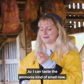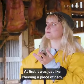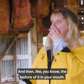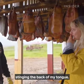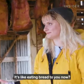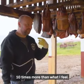I can taste the ammonia kind of smell now. At first it was just like chewing a piece of ham. And then the texture of it in your mouth. And then the aftertaste. And then it's actually stinging the back of my tongue. Do you ever get over that? It's like eating bread to you now. Everything you feel is probably 10 times more than what I feel.